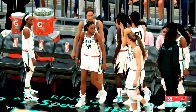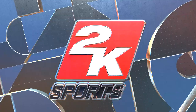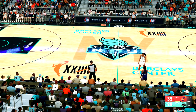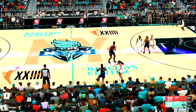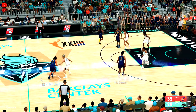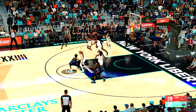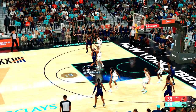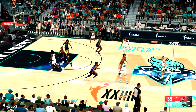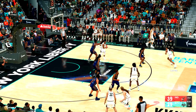Indiana Fever making a change here. In for Indiana, Tierra McCowan. Here's McCowan. She's got 9. Now here is Robinson. Tight defense on her. Mitchell outside. Just 4 to shoot. Rebound New York. Now Ionescu. She has 6. Pass Laney. Gray. McCowan defending.